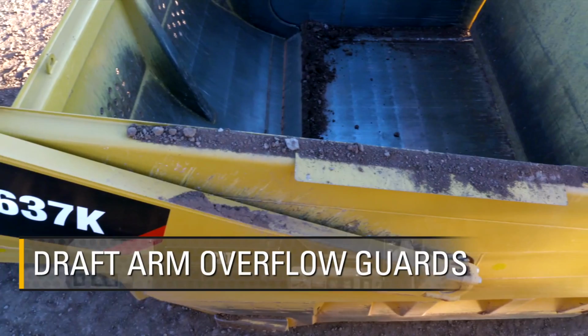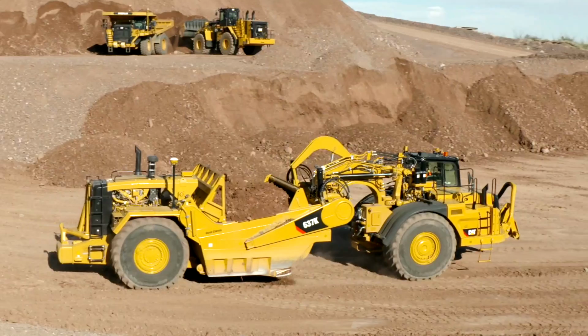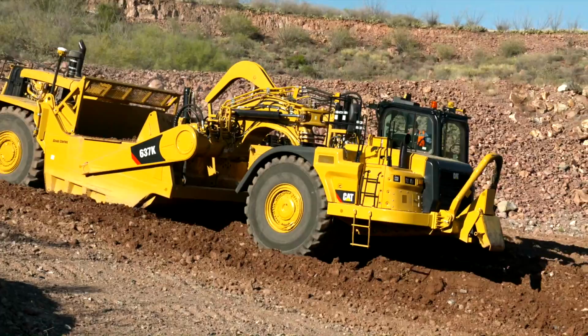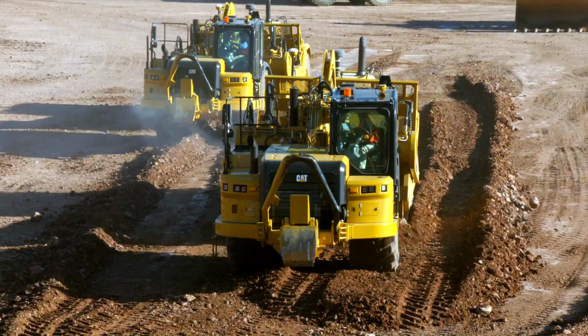Draft arm overflow guards on open bowl scrapers are now standard to help prevent material coming over the bowl sides and lodging between the bowl and draft arms. Fuel economy mode is a two-part feature when selected. The first part lowers the transmission shift points, allowing shifting to take place at lower RPMs to aid in fuel savings. The second part allows the machine, when operated at engine RPMs less than full throttle, to automatically vary the power distribution between the tractor and the scraper, allowing the machine to utilize the more efficient tractor powertrain versus the full-time torque converter drive scraper powertrain.